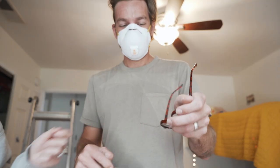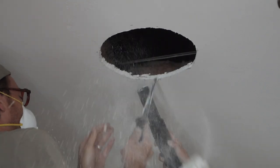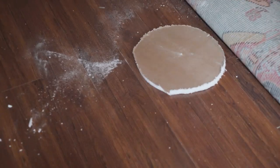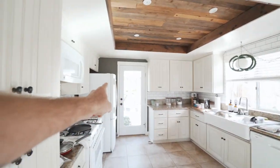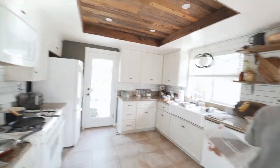It looks perfect. I don't think this will protect my eyes very well. Yeah, better than nothing. Using kids' glasses for goggles? Why not? Point of no return. We're gonna cut into the ceiling now. Look how stylish I look. To the roof. To the roof. Okay.